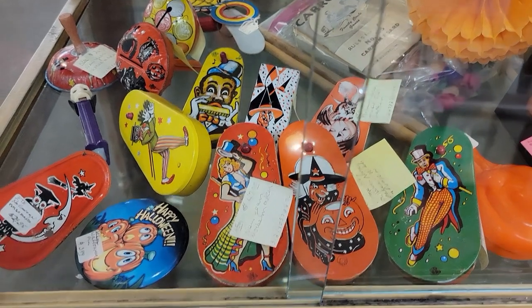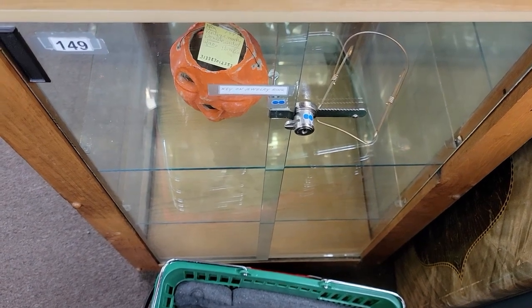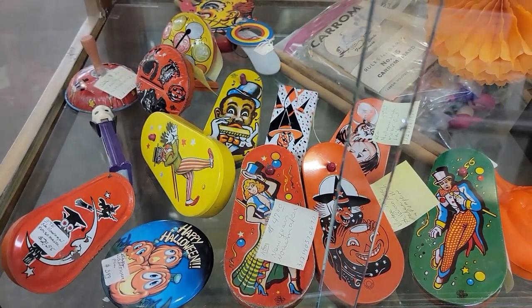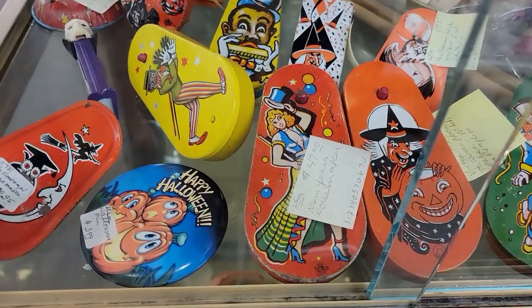We were here probably last September too, because we were looking at Halloween stuff. Look at how empty that is. It was vintage. So then not a whole lot left, but these are fun. $47. Wow.